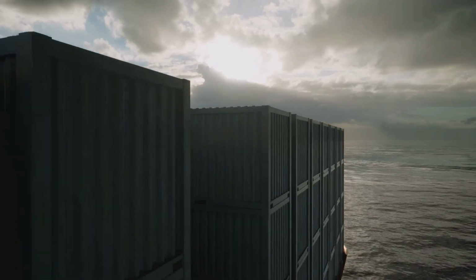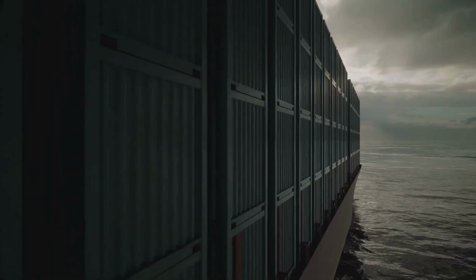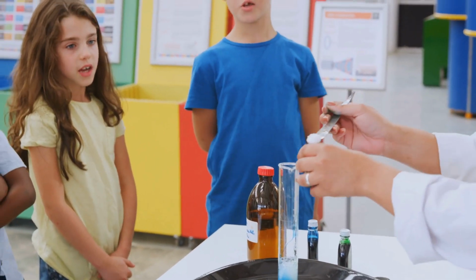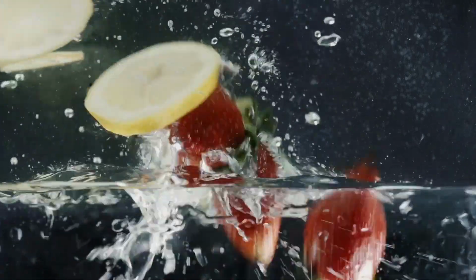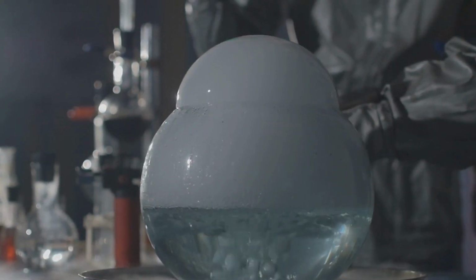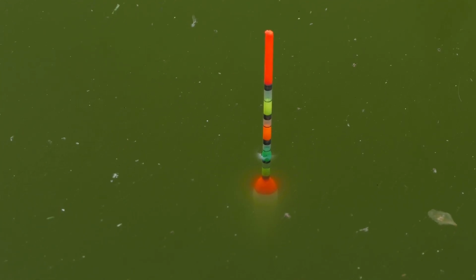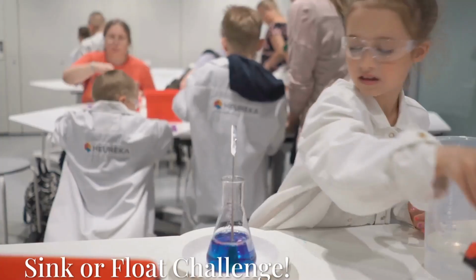Have you ever wondered why a giant ship can float on water, but a tiny pebble sinks right to the bottom? It's all thanks to buoyancy. Buoyancy is like a magic trick, but it's actually science. When something goes in water, the water pushes it up. This push is called buoyant force. At the same time, gravity tries to pull the object down. If the push of the water is stronger than gravity, the object floats. If gravity is stronger, the object sinks.